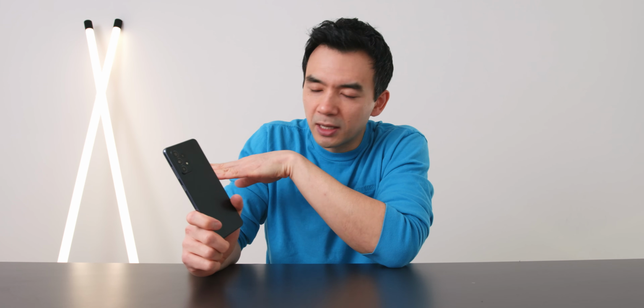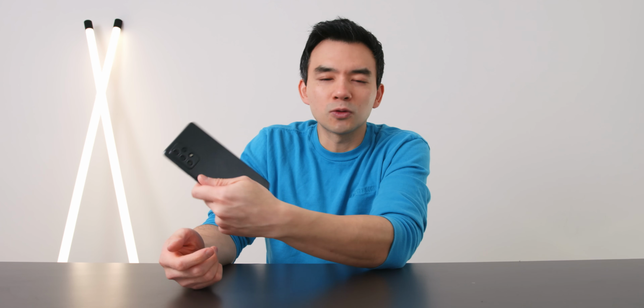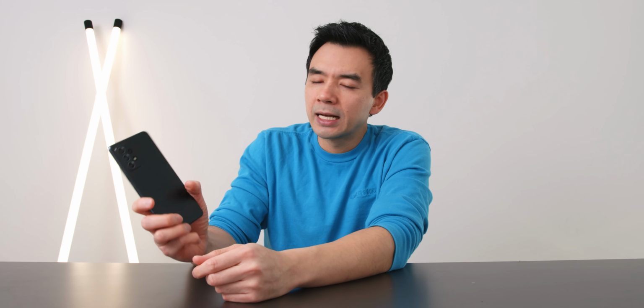All right, let's talk about one of Samsung's new A series phones. This one in particular, I think will be their best seller. This is the A52 5G, and I think it just boils down to the best value. This has a strangely attractive price point for the feature set that you get with it. And yeah, let's dig in.